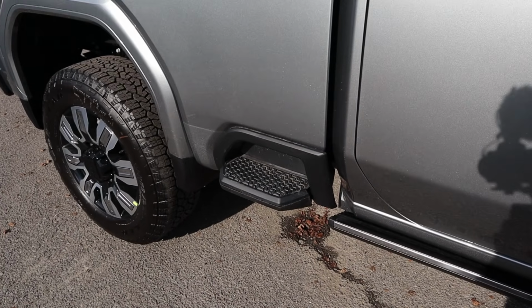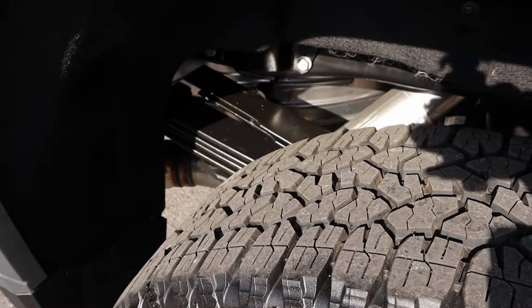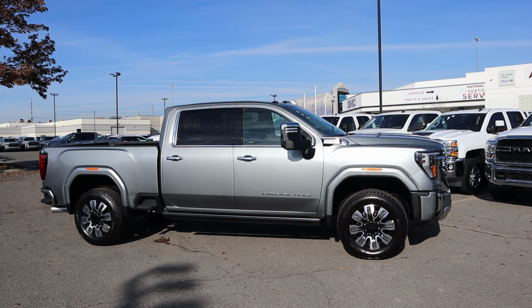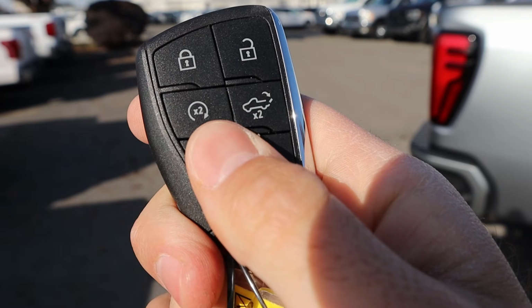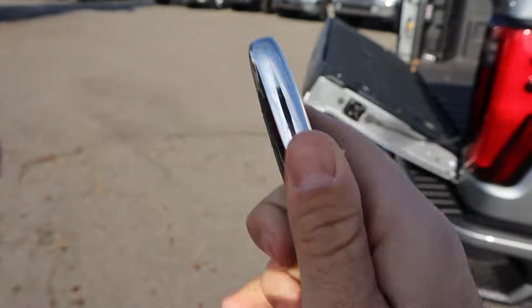We have the bedside step here in the back. And then here's a quick look at the rear suspension with the 3500. So here is the full side profile with the 3500. And then this leads us to the key fob. We have our lock and unlock function. We got the remote start, tailgate drop down, GMC logo there on the back.